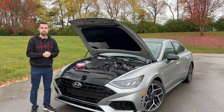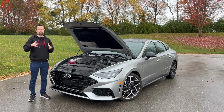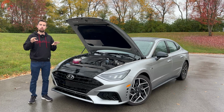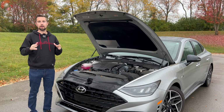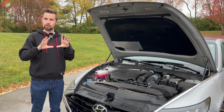Now, as far as the issue that we've been having with this, it's developed over the last 2 to 3 months. When you cold start the vehicle, after it gets running, 2 to 3 times you get this jerk while you're in park. So the whole car kind of jerks forward 2 to 3 times when you start the vehicle up. It's a weird feeling, and it's hard for me to explain.